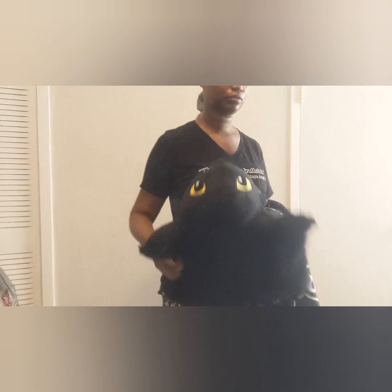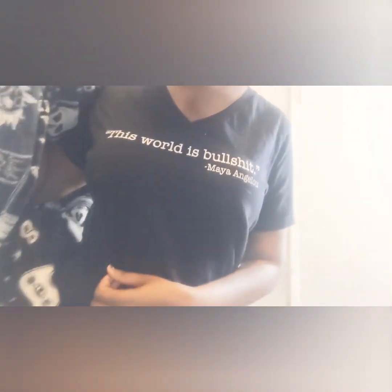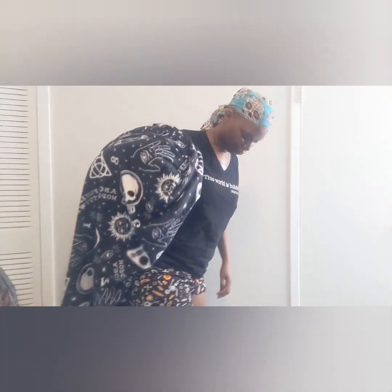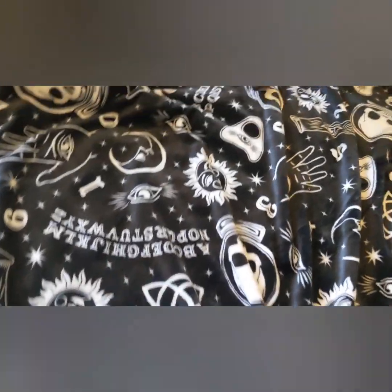And it's time for me to take a nap. There's my How to Train Your Dragon pillow pet, and then here's my blanket I just got from TJ Maxx. It has a Ouija board, some skulls and stuff on it. My shirt says This World is Bullshit by Maya Angelou. And there's my spooky little shorts to go with my spooky little nap, and my mismatched Valentine's Day socks. I always have mismatched socks. They never match. I don't even try to match them.